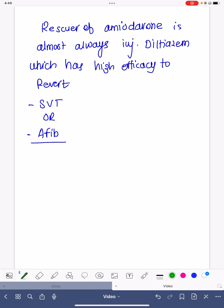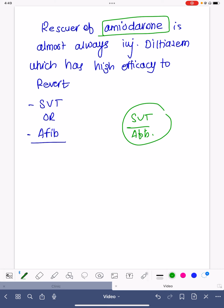So that is the rescuer of amiodarone. In case even after giving the amiodarone, if SVT is not settling or atrial fibrillation is not settling, the rescuer is almost always diltiazem, and the same is almost reversed for diltiazem. If diltiazem is not reverting the SVT or atrial fibrillation, amiodarone can be used, and if amiodarone cannot revert the SVT or atrial fibrillation, diltiazem can be used. Both these medicines have very, very high efficacy.